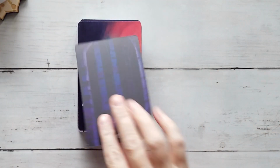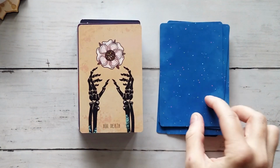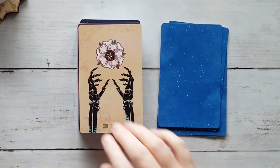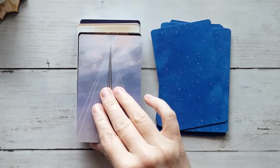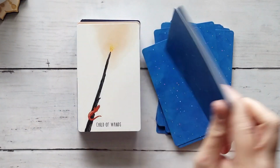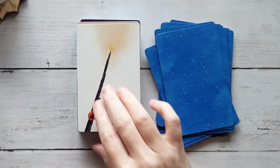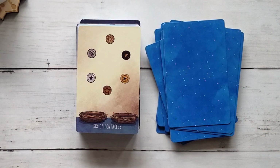So in readings with this deck, I find that it really creates some nice space, as the name says, to allow for your intuition to come through. While it is based on traditional tarot meanings, which is wonderful, it does open things up so that you have the ability to read things in a way that works a little better for you.